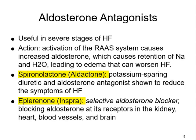The aldosterone antagonist. Remember, aldosterone is part of the RAS system. It's the renin-angiotensin-aldosterone system. So if we can block aldosterone, we can block the sodium retention and the water retention. So it decreases the edema that worsens heart failure. So we're going to decrease blood volume. So spironolactone is considered potassium sparing. It does reduce the symptoms of heart failure. But remember, potassium sparing means that the patient can get hyperkalemic. And then eplerenone, or Inspra, not very common, not nearly as common as spironolactone, selectively blocks aldosterone and the receptors there.